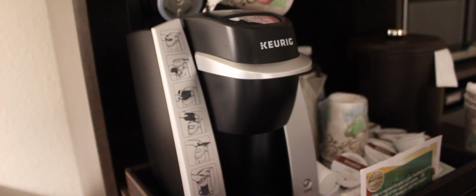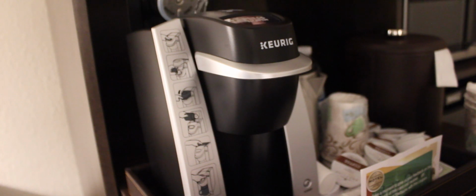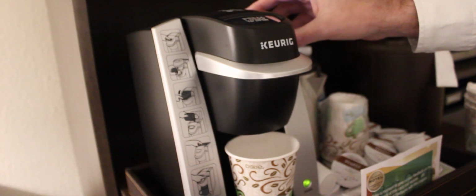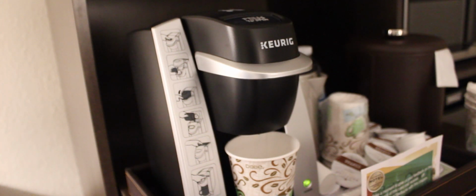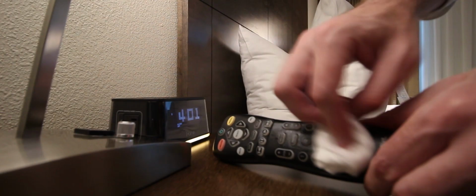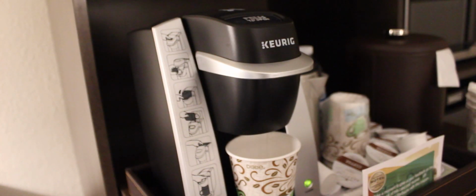I'm cleaning out the Keurig. I'm running water through it. This is all part of a strange sort of ritual I do at hotels now. It started a couple years ago. I wipe down all the super germy areas, remote controls, the toilet, and the coffee maker.